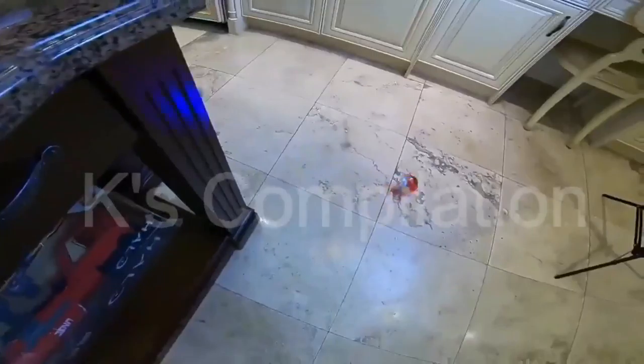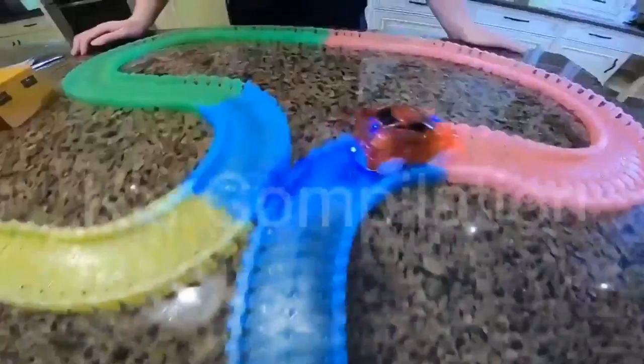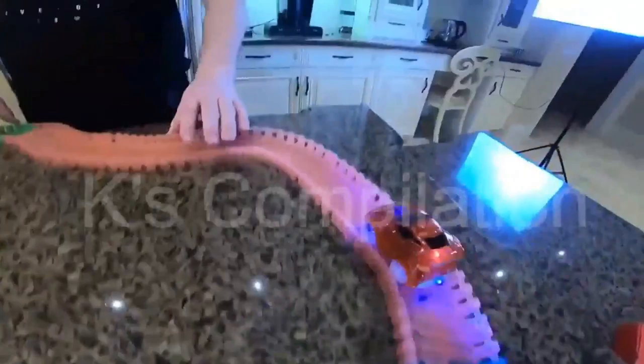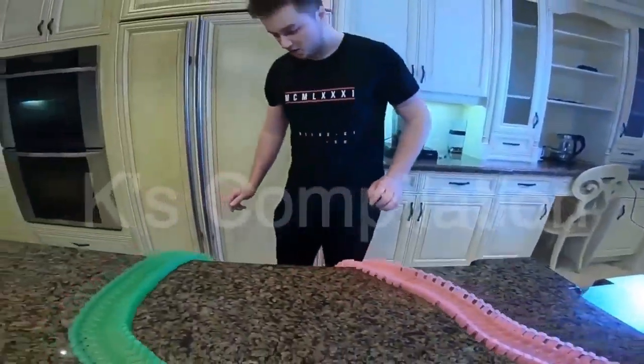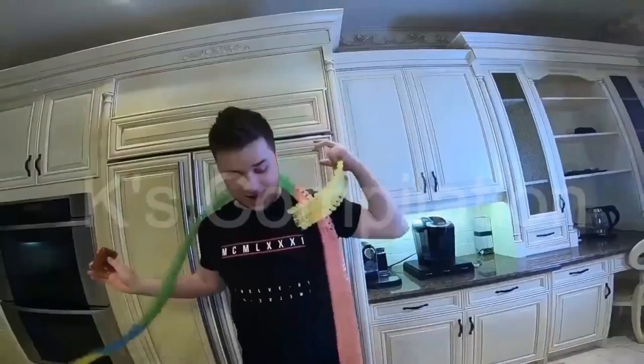3, 2, 1, go! All right, it did not work. 3, 2, 1, go! No! No! 3, 2, 1, go! And I guess you could literally just change the track as it goes off. Do you survive this? I have some bad news for everyone. Both the car and the track are gone.